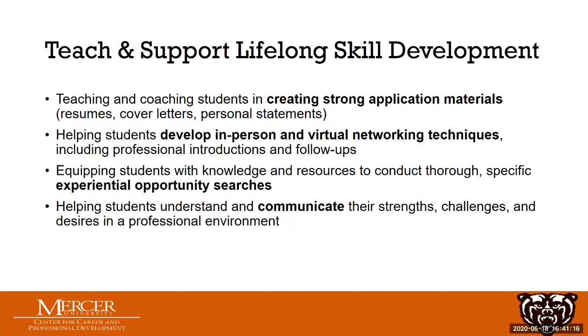The easiest way to look at it is that we teach and support lifelong skill development. My goal in what I do in our office is not to write your resume for you, but to teach you how to write a resume. My goal isn't to equip you for one interview. My goal is to teach you the skills so that you can carry that forward in all of your interviews.